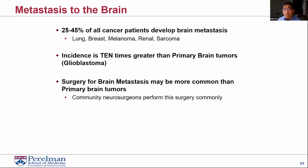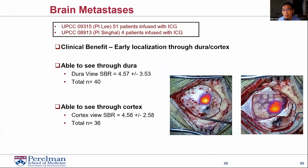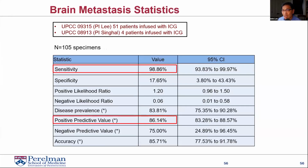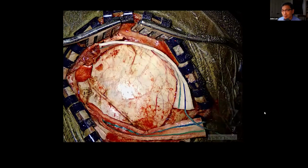So not only have I tried this in primary tumors, we've tried this in metastases. It's very useful in metastases, except for maybe melanoma, because sometimes with hemorrhagic melanoma, apparently, we don't really get great results. Sensitivity is 99 and positivity 86. The specificity is pretty low, though, because you can have some ICG that just doesn't. I'm going to skip the video.